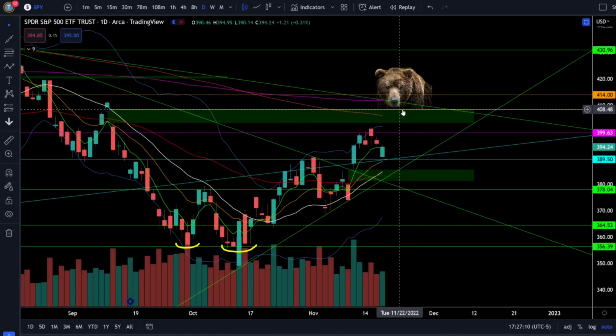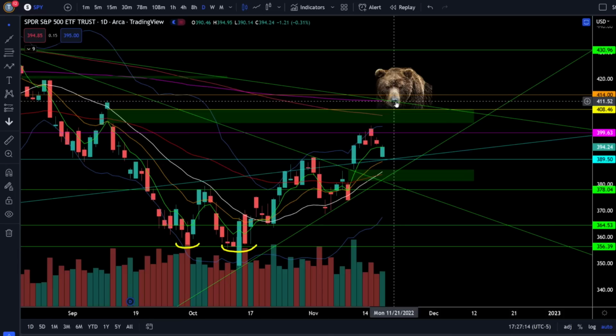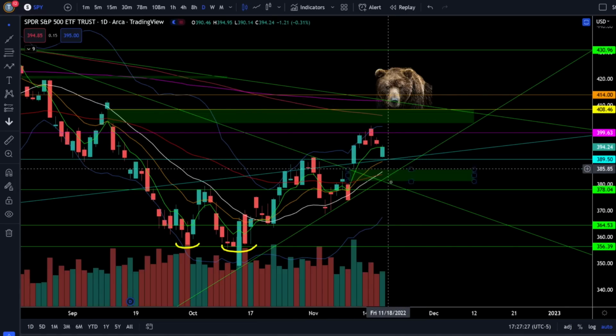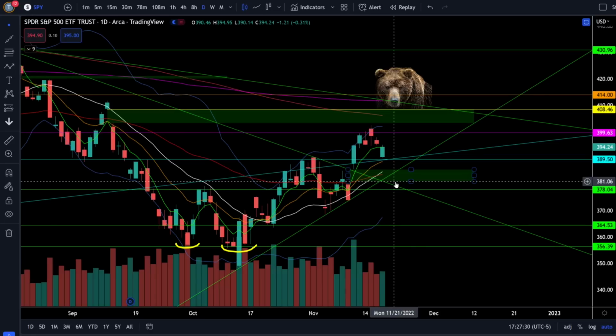And then if we break above the gap fill, we're looking for a retest of that strong resistance trend line between 410 and 412. And that is the resistance trend line that defines this bear market. So that will be a very epic battle between the bears and the bulls. Now the bears are trying to defend resistance at 400, break SPY down below the support at 390, and then try to close the gap down there at 381. So you're getting a lot more bearish if we lose that support at 390.